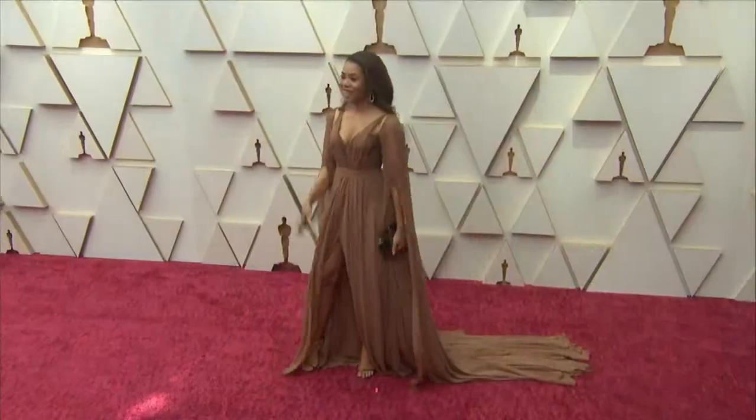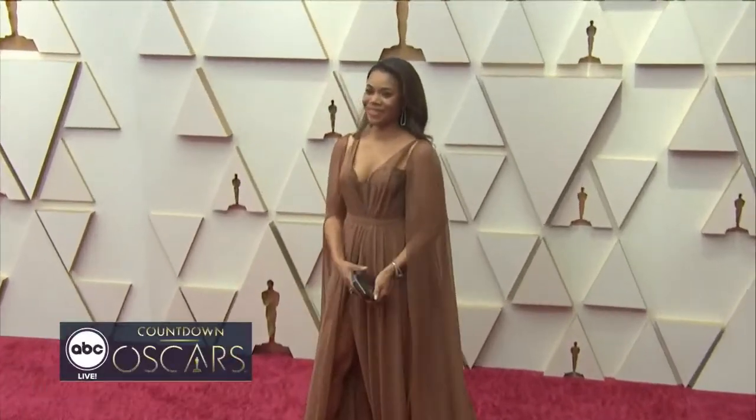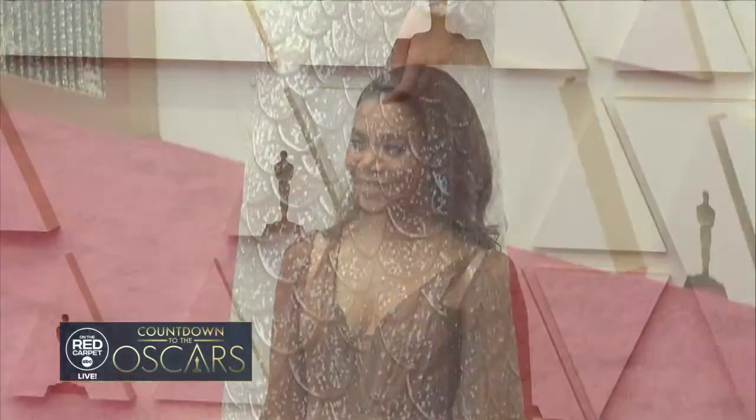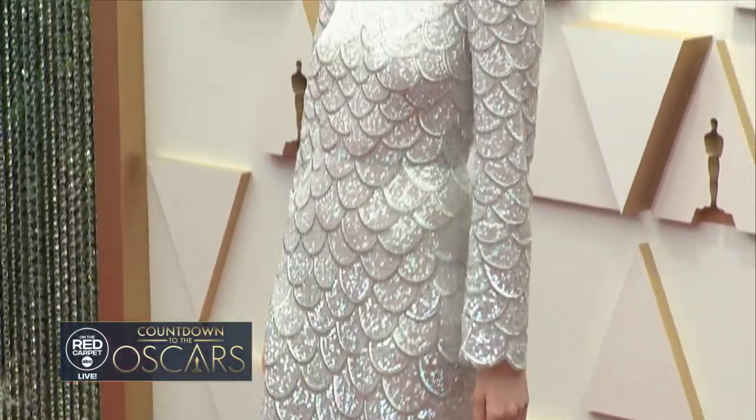Yes, the red carpet is filling up here. Another one of tonight's Oscar hosts, Regina Hall, arriving just a few moments ago, looking stunning there on the red carpet. We also have Alana Haim from the Best Picture nominated film, Licorice Pizza, arriving as well. And there are so many more nominees headed our way here on the red carpet, so stay with us.